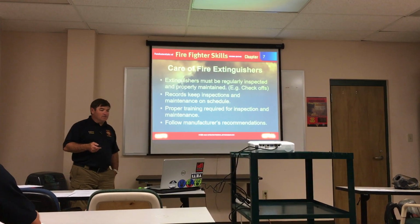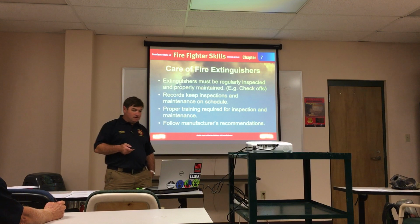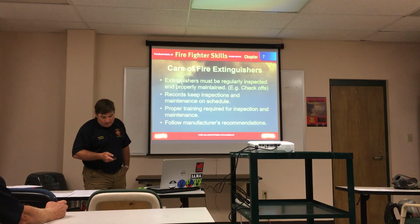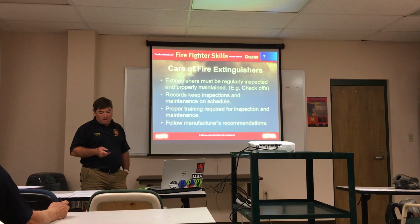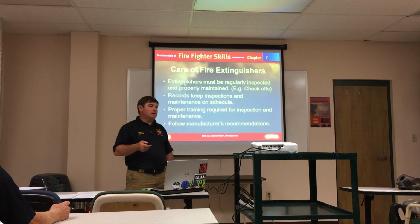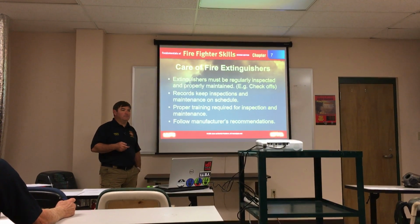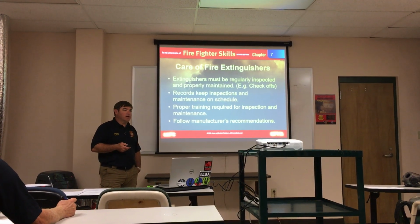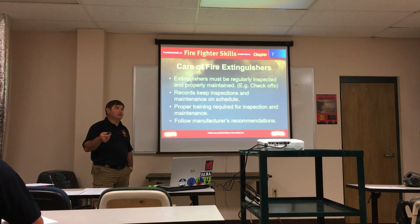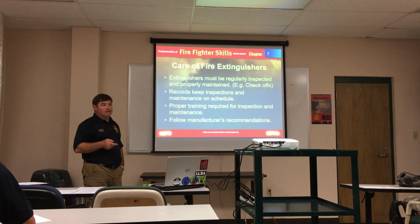Care of the extinguishers. Extinguishers must be regularly inspected and properly maintained. For example, checkoffs. Somebody should be keeping records to ensure that required inspections and maintenance have been performed on schedule. I don't know that anybody actually keeps a record of it around here, but the only record would be if somebody noted on the checkoffs that it wasn't maintained. All of ours is done by Double D Piping. Double D Piping, yeah, that's who does the annual inspection. Yeah, that would be for the tagged ones.